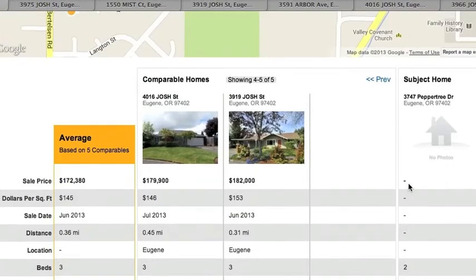So now we have a much more accurate eventual selling price that we can work with, and we can figure out everything else based on that. Very important that we have that accurately. So guys, I hope that helps on how to determine the ARV, or the eventual selling price of a property. Very important whether you're wholesaling, whether you're fix and flipping.